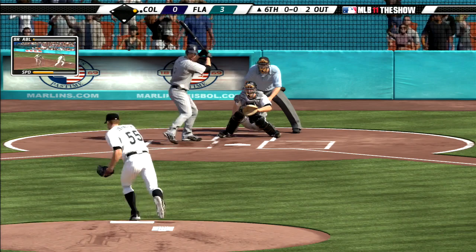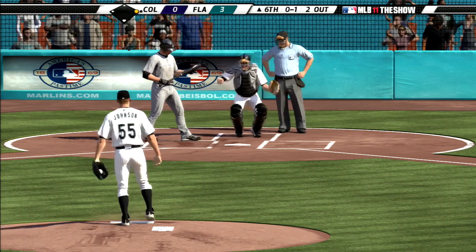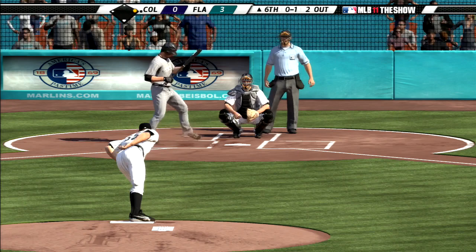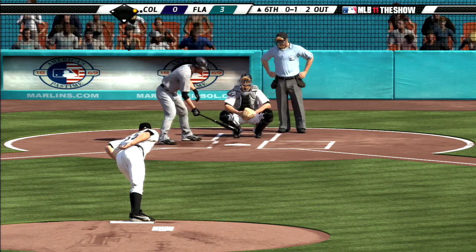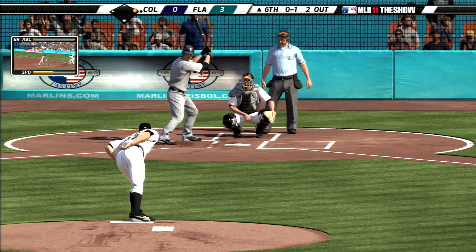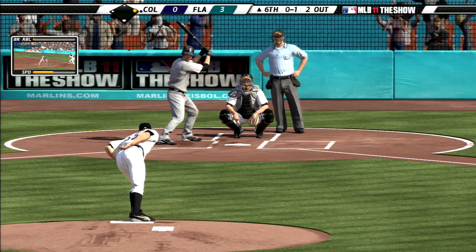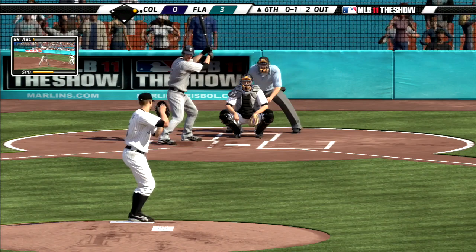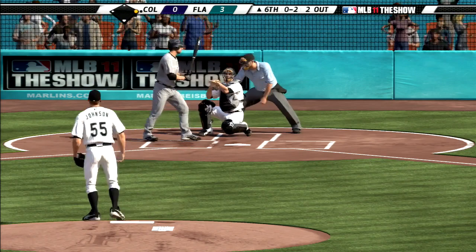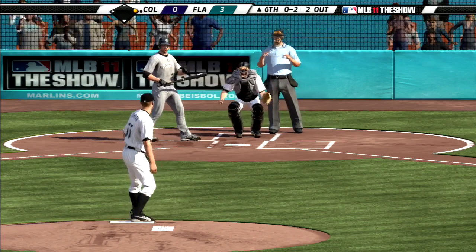Now here's the first pitch. And that's dead center for strike one. Whoa, he just froze him at 97. Right there, and it's quickly 0-2 now. And that pitch count is 88 now, but to me, he looks good to go.